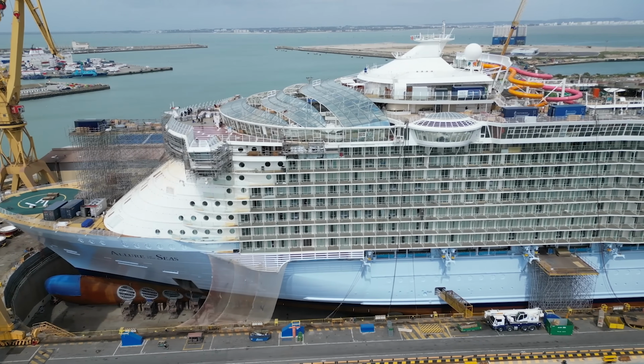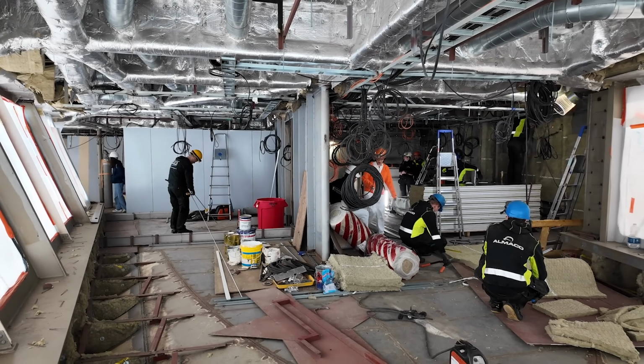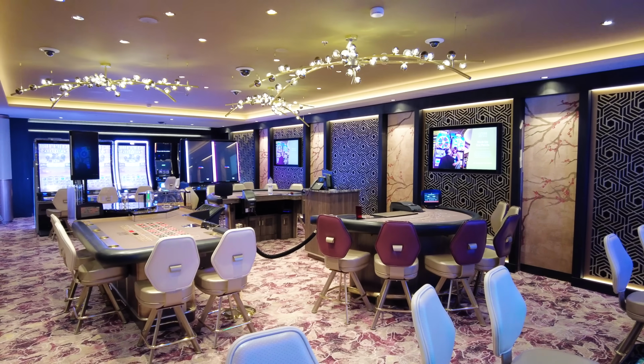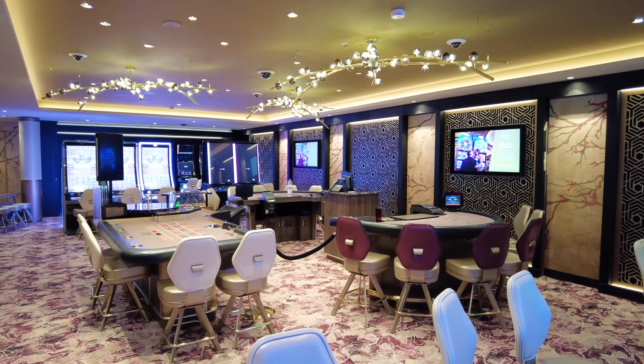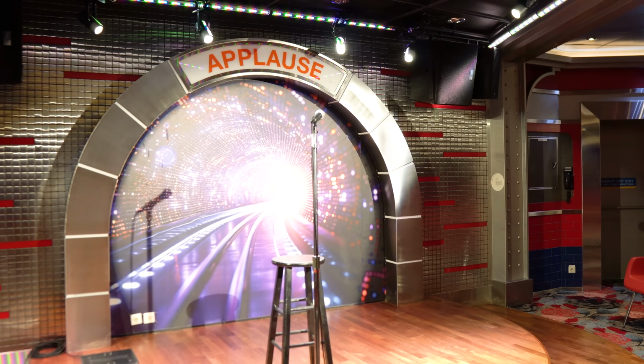But I am surprised that Allure went into dry dock, was there for a number of weeks. The work was being done. Clearly, this work had been outlined. And right around the same time, parallel to this, they had plans for the changes to Utopia and Wonder. So I just assumed this would kind of follow with Allure. They'd be on the same page with this, but they're not.